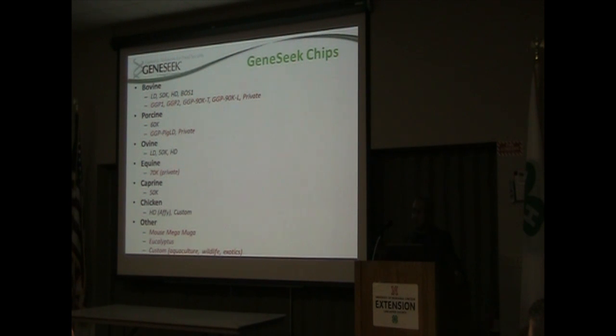We have our own chips, as well as we buy off the shelf from a company called Illumina. It just gives you an idea of the type of animals that we work with. Everything in black is off the shelf. Everything in red is what we have custom designed for ourselves.